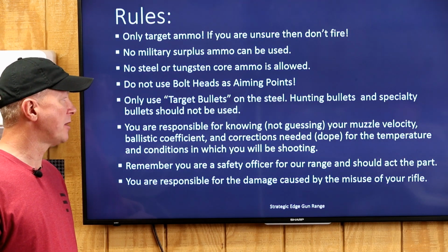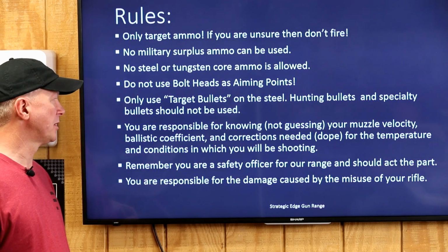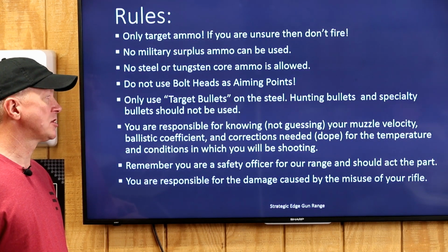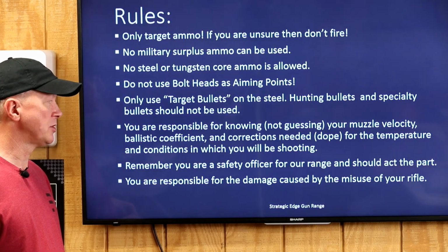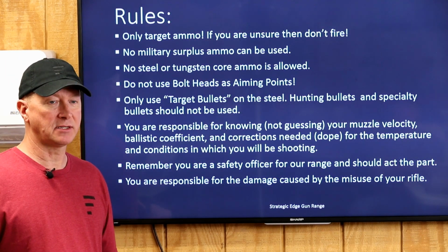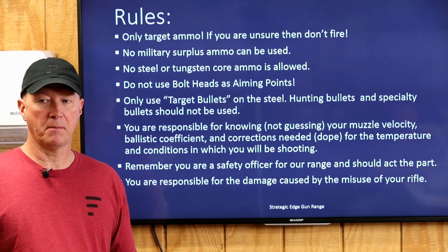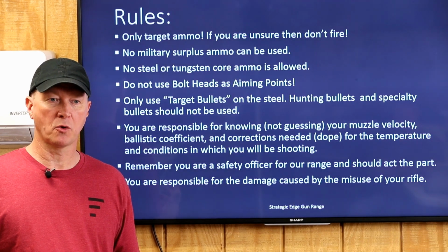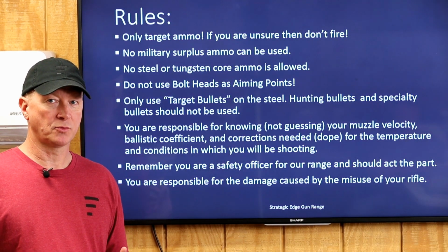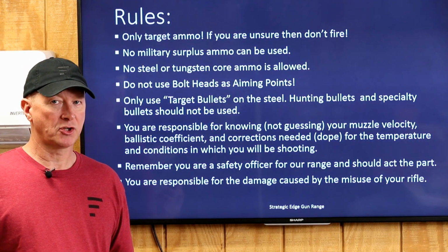You are responsible for knowing, not guessing, your muzzle velocity, your ballistic coefficient, and the corrections needed, which we call the dope, for the temperature and conditions in which you will be shooting. Now that's a mouthful. That's an easy sentence to look at and to read, but the entire premise behind being a rifleman, a long-range shooter, is wrapped up in that sentence. There's so many things to learn about exterior ballistics.